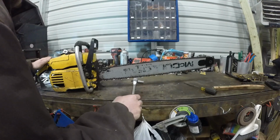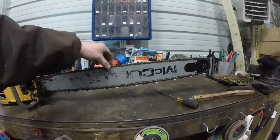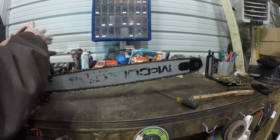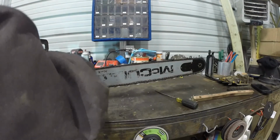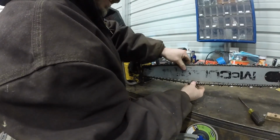All right. Now, it'll be tight enough to stay on, loose enough to ride smoothly. That's what you want. On to the next one. And I believe that should fix our problem.